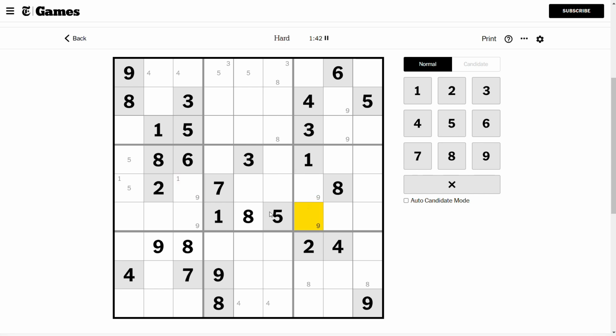And now we have a mini X-wing formed by the placement of 9 in blocks 4 and 6. No matter if 9 goes like this or the other way, these open cells in row 5, which are in block 5, will see these 9s. If 9 goes like this, these two open cells in block 5, which are in row 5, will see this 9. And if 9 goes the other way, the same two cells will see another 9. So no matter how the 9s are placed, these cells cannot contain 9, because there's already a 9 in rows 5 and 6. So these two cells cannot contain 9, and this cell also sees 9. So in block 5, the digit 9 is forced into this cell.